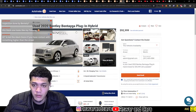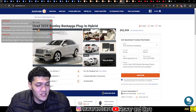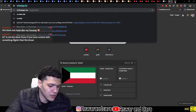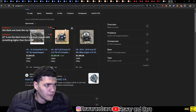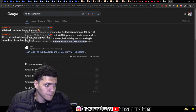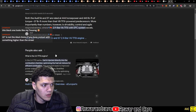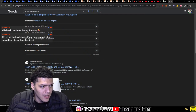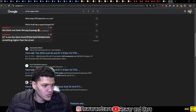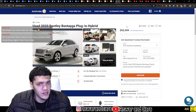We have our 2020. This one is going to be our first and only plug-in hybrid example. It has a V6 turbo engine, TFSI. I'm not sure if that is supercharged. Actually, let me look that up. V6 TFSI. I believe since it's a new one, it's twin turbo. Let's see, 2020. It's a 3 liter, not a 2.9. I'm trying to figure out whether it's supercharged or turbocharged because Audi doesn't really differentiate. It's turbocharged. Okay, so it's turbocharged. I believe that's a twin turbo V6, but I could be mistaken on that, whether it's a single turbo or a twin turbo.